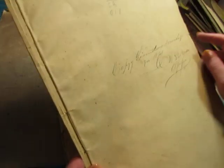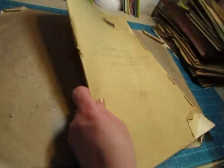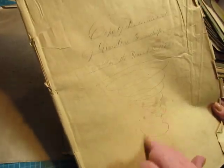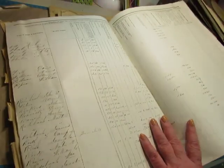And there were 3 of them. This one is 1874, this was 1873, and this one is 1872. Look at that squiggle somebody drew. This cover is in rough shape, and this is more of a paper. That's why it's in rough shape. But it has the same sorts of entries.